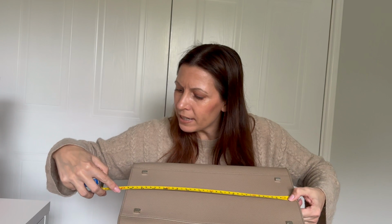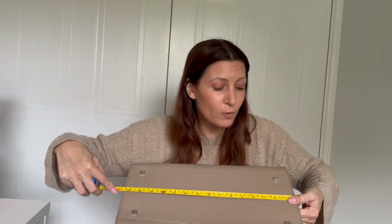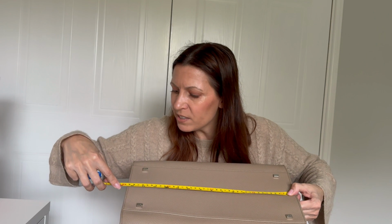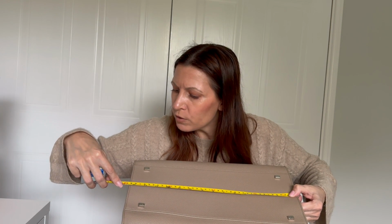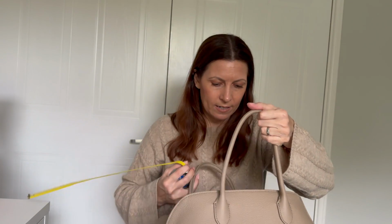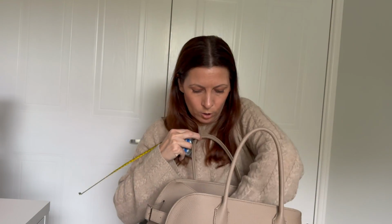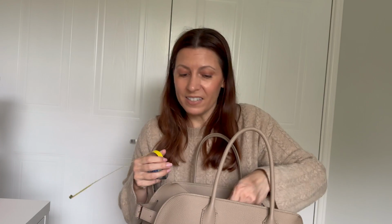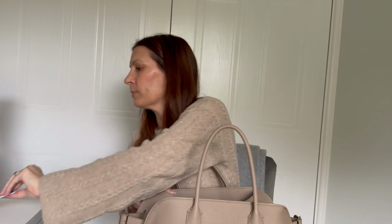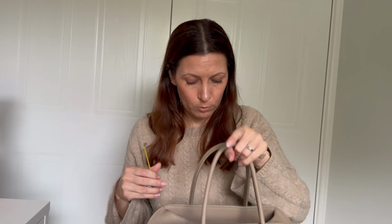Well, what do you know, it is actually just over 15 inches. It is 39 centimetres, which is 15.5 inches. So there we go, it's 15.5 in length. Obviously less at the top. Ooh, a couple of bits in there. I have my travel card. Wonder where that was. Oopsies. I did use this bag last when I went to work.